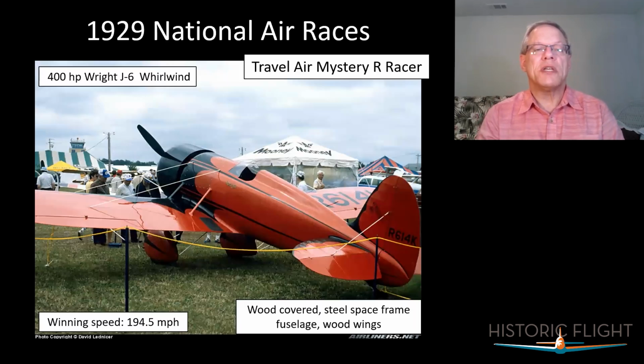1929 was a real watershed. This is when the Travel Air Mystery Ship racers showed up for the races. And this had been designed by Walter Beech. Travel Air went bust, and then Walter Beech founded another company, Beech, which is the Beechcraft we know today, more or less. In fact, Walter Beech died in the 50s, and his wife, Olive Ann, ran the company. In fact, I stood behind her at the first flight of the Starship. So she was still active in the company into, gosh, the early 80s, if I remember right.